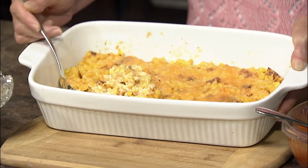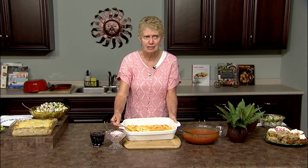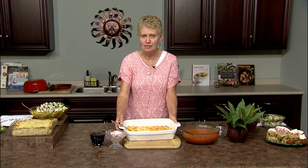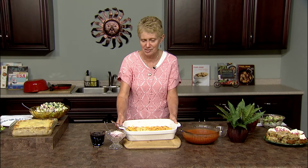As you can see, this just makes a wonderful looking casserole. It goes together easily, bakes in about 20 minutes. Your kids will love it. If you bring this to a potluck, I guarantee you this dish will come home empty.